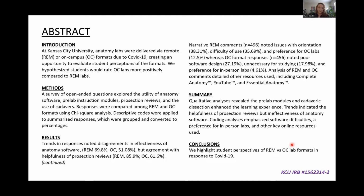I will not spend the time reading this abstract of the project aloud for you, but I have included it here at the beginning of the presentation just for completeness' sake. This is the 228-word abstract that I submitted to the KCU Research Symposium for my iPoster. I have also included the KCU IRB number for the study at the bottom of this slide.